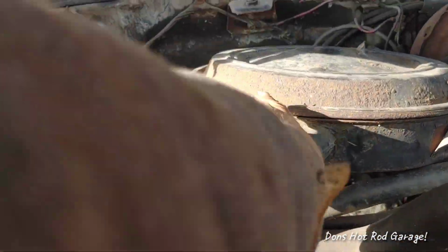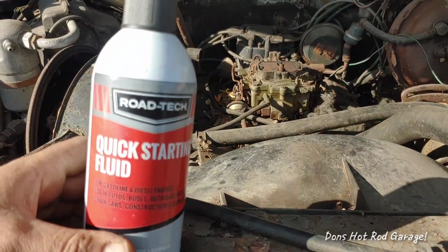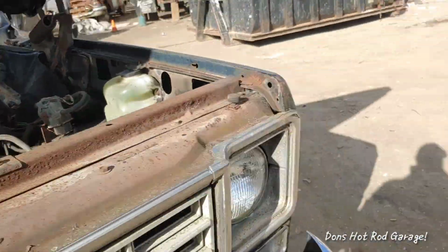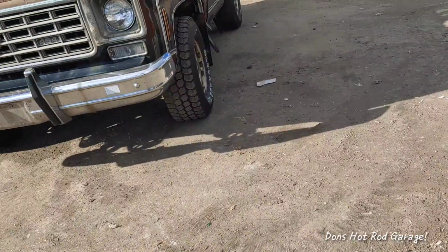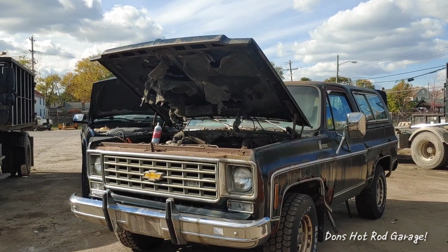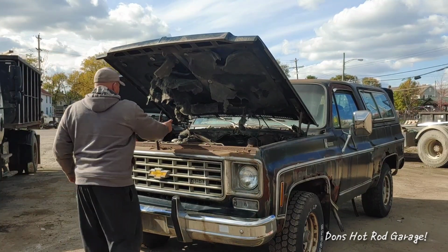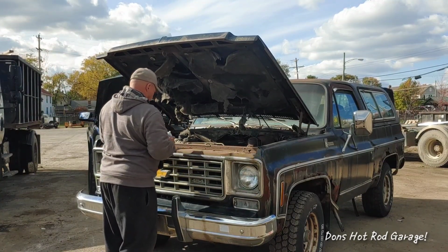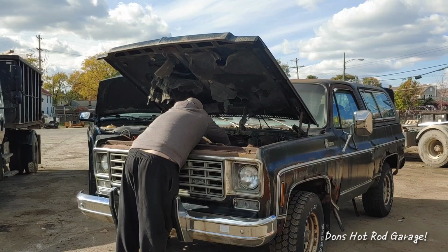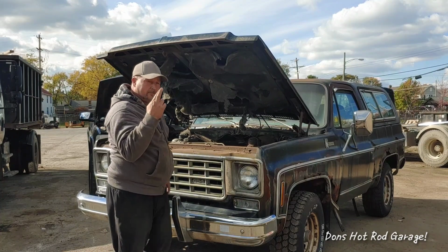move this out of the way. Just sit it over there, and I'm just going to hit it with a little of the old-fashioned starting fluid just to see if it'll fire up. So let's see what happens. Here we go. Fingers crossed.